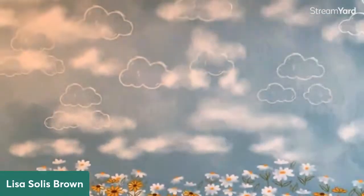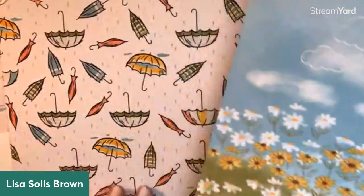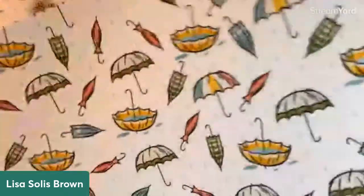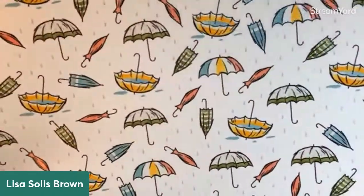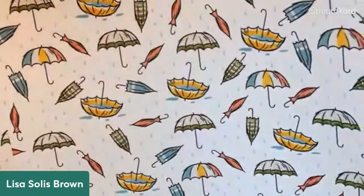This one. Look at that. Isn't that pretty? Okay. And the back of that is just a check gingham look. And then we have these umbrellas. Look at the shine in that. Cute. And the dies in this set, although I don't see any of them in here.